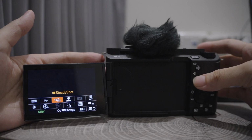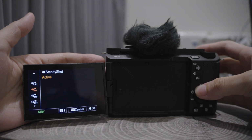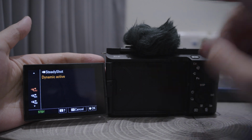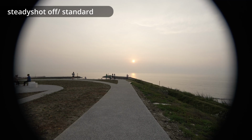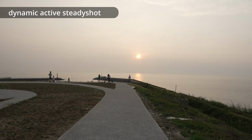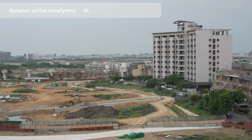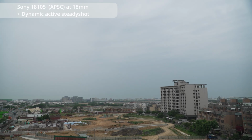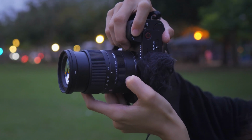When using the dynamic active steady shot feature on the ZV-E1 camera, it is worth considering using an APS-C lens. This is because the cropping percentage of the feature is just about the right size to cover the black edges that appear when using an APS-C lens. So if you plan on always using dynamic active steady shot, using an APS-C lens may be more reasonable.